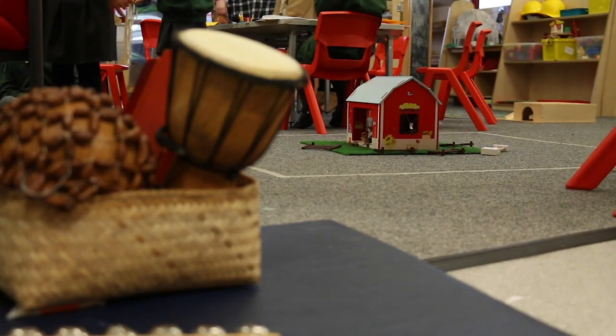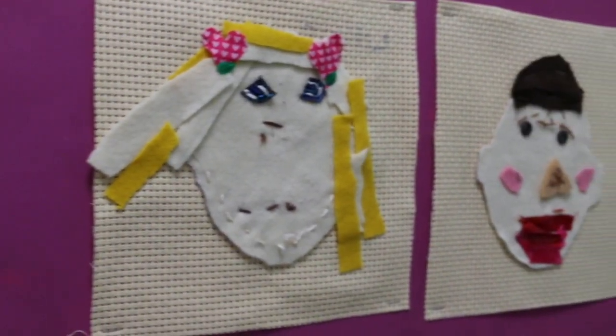Year 1 was a step up from reception and sapling because we did more writing and reading. We did singing and plays like the harvest. And then we did more arts and crafts.